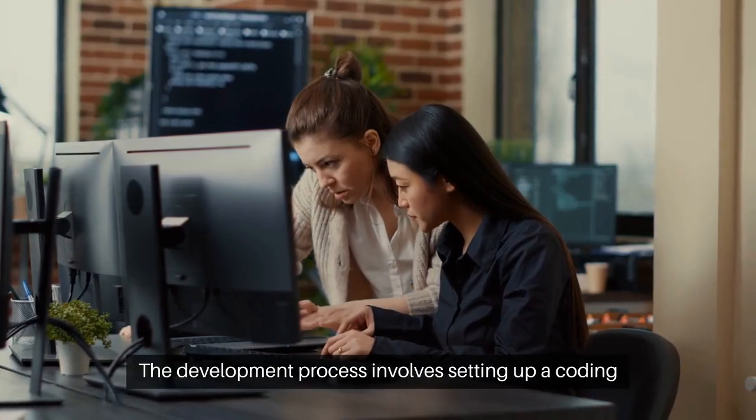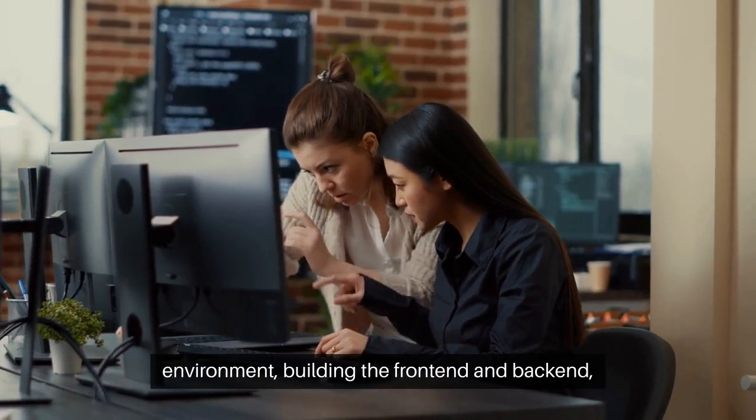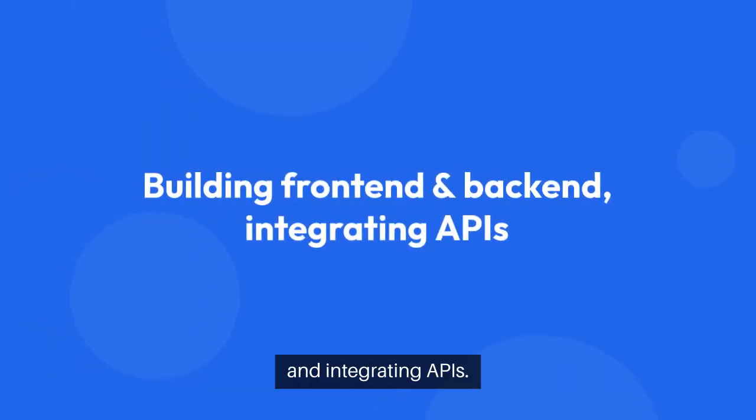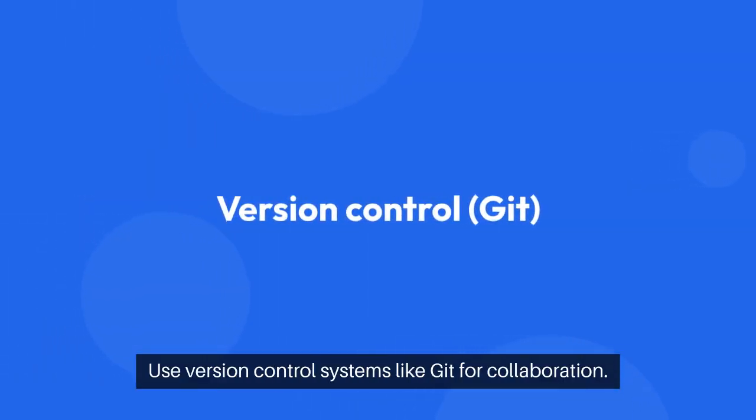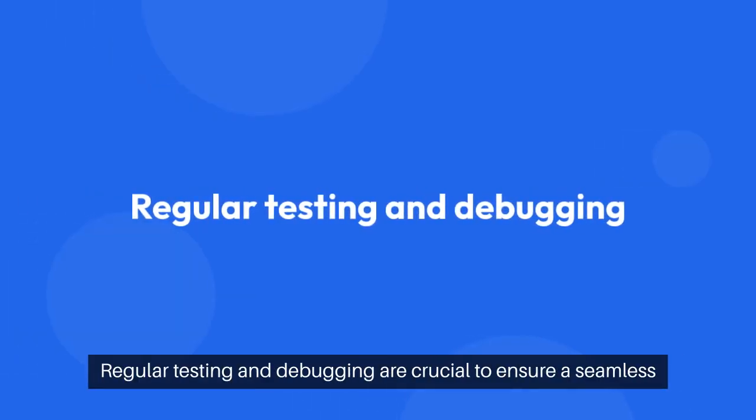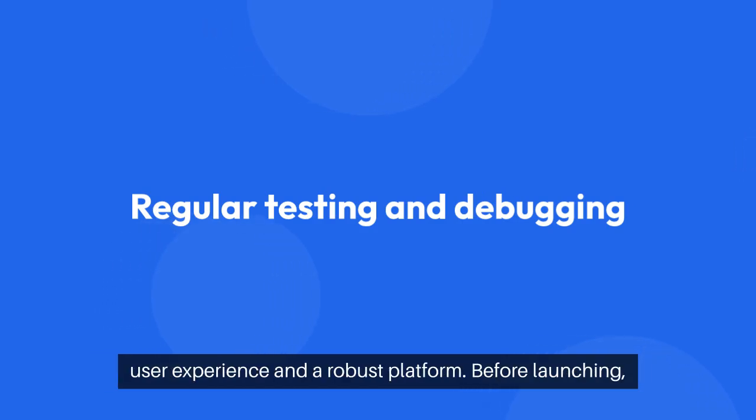The development process involves setting up a coding environment, building the front end and back end, and integrating APIs. Use version control systems like Git for collaboration. Regular testing and debugging are crucial to ensure a seamless user experience and a robust platform.